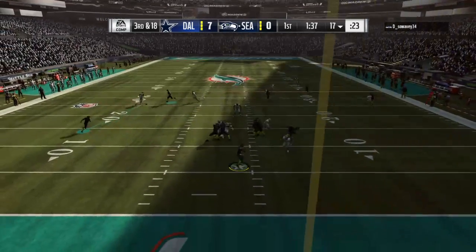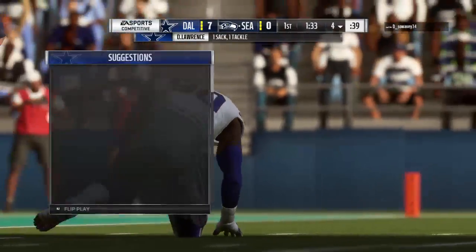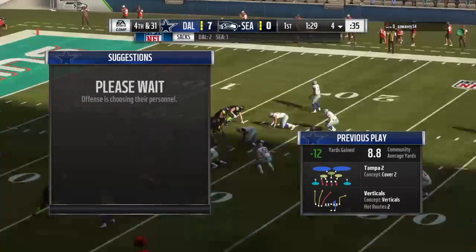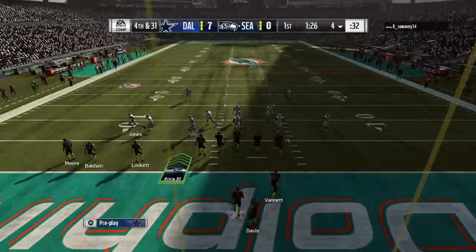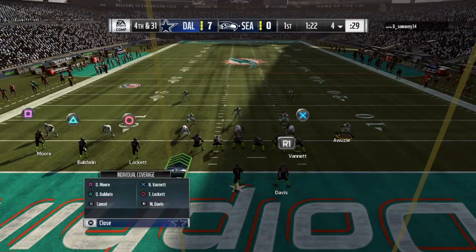3rd and long. It's Wilson. And he goes down. It's a sack. They get him back at his own 3-yard line. DeMarcus Lawrence. He's the one to get him this time. And back-to-back sacks are going to bring up a 4th down. And boy, down a touchdown already, but they're going to line up to go for it on their side of the field.